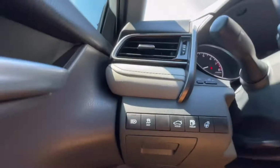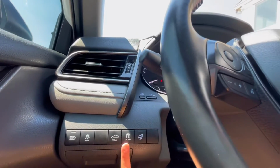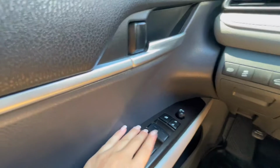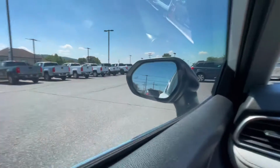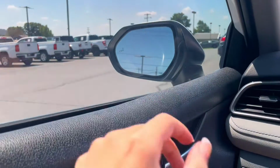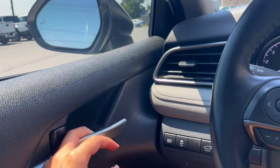Let's check out beside the wheel here: auto high beams, traction control, trunk release, gas release, and then of course your parking brake is down below there. Door panel has your usual window controls, door locks, adjusting your mirrors. You do have that blind spot warning, so you can see if someone is in your blind spot, keep you and others safe.